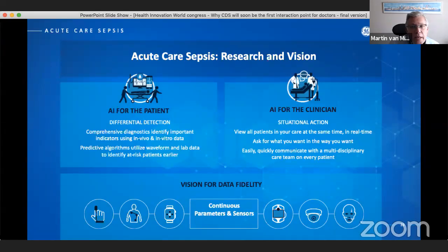So we have been looking here at possible applications of AI to address this situation. And we see two big angles there. One is to apply AI for the patient. And that is really about applying AI to differential detection. That means, as it says here, really combining data from in vivo and in vitro, and perhaps also new sensors, to find patterns and to signal earlier to the doctor, hey, this patient is possibly deteriorating now, so please take a look now.